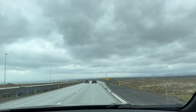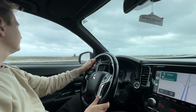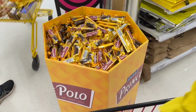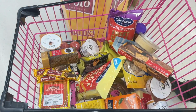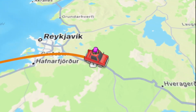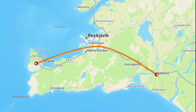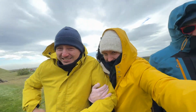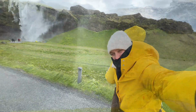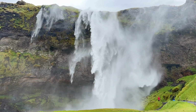We start our journey at Reykjavik airport, where we immediately rented a car fully equipped for camping. On the way we stopped at a store to grab supplies for the few days. Our first attraction was Seljalandsfoss waterfall. It was super windy, so the waterfall almost disappeared with water flying everywhere.